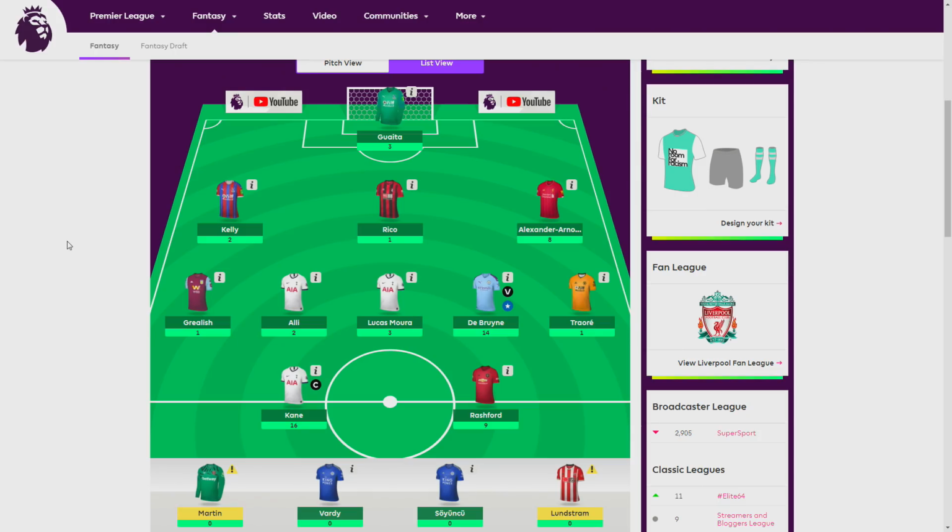Then moving on to the bench where everything went wrong. We had a mass rotation from Leicester, which saw Vardy and Soyuncu not playing. Vardy, a little bit understandable due to the birth of his child, so I can forgive him for that one.